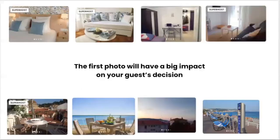So now we'll move on to a few examples of some photos from some listings that are online. The top line here, you can see the difference between focusing on a really good amenity or piece of furniture in your property. If you focus on a comfy looking bed or a cozy looking sofa, then it's a lot more attractive than perhaps a shot that's from a less interesting angle or of a less interesting amenity.